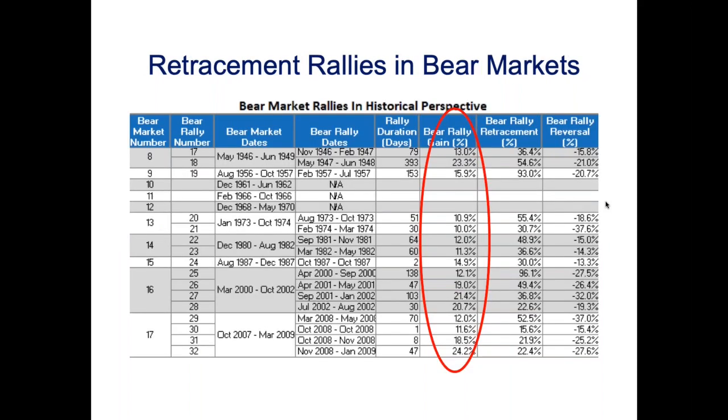Here's a chart that shows you all the retracement rallies in bear markets since 1945. We've just had a 22.5% rally. That's at the upper end. If you look down that chart of the typical rally, they're usually between 10 and 24%. So we're at the high end. And you usually retrace somewhere between 22 and 50%. We've now retraced 40%. So again, we're at the upper end.